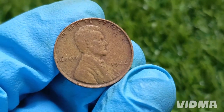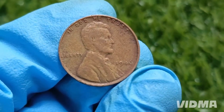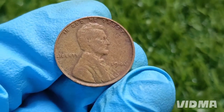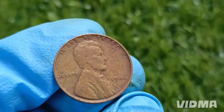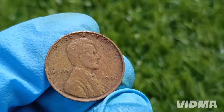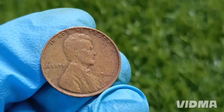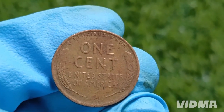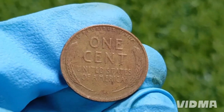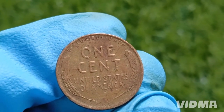Welcome to another deep dive into the world of rare coins and hidden treasures. Today, we are exploring a true legend of American coinage, the most valuable United States wheat penny without a mint mark, even when found in damaged condition. That's right, even if the coin has seen better days, scratched, worn, or bent, it may still hold an incredible amount of value. This isn't just pocket change. This is history in your hands.